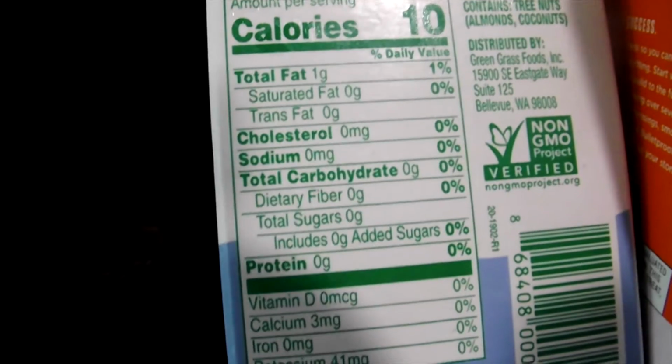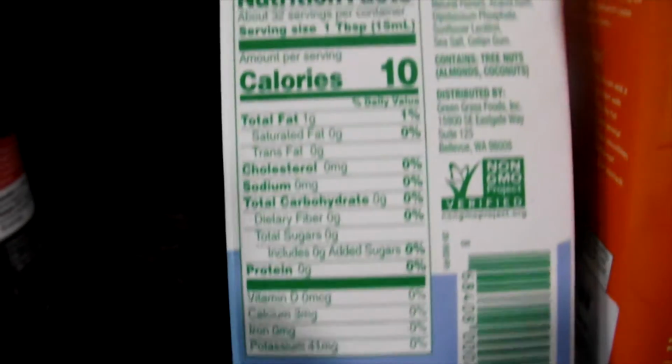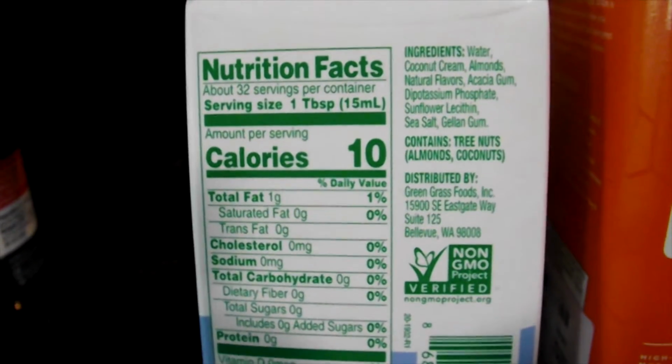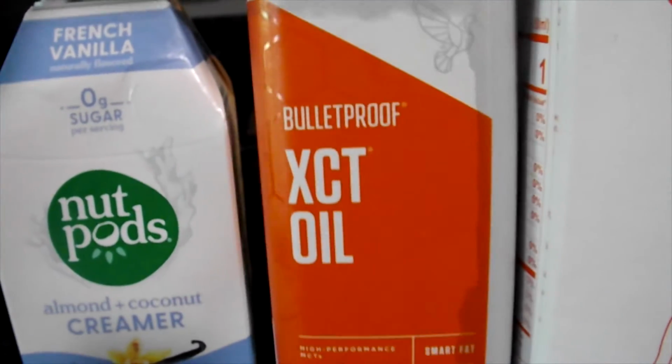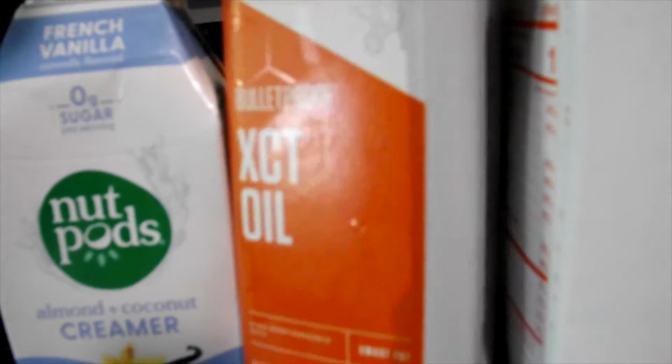There's so many different non-dairy creamers out there nowadays, and I know I've shared so many of them. Guys, go check out my grocery hauls, because I show so many different ones in all my grocery hauls all the time. It's amazing what they have on the market now.